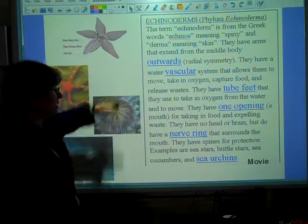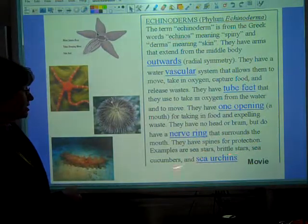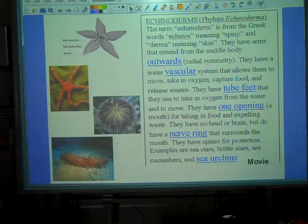They don't have a head or a brain, but they do have what's called a nerve ring, which is underneath here, surrounds the mouth. They have spines for protection. Examples would be sea stars, brittle stars, sea cucumbers, and sea urchins. Okay, so most of these organisms do live in the ocean.